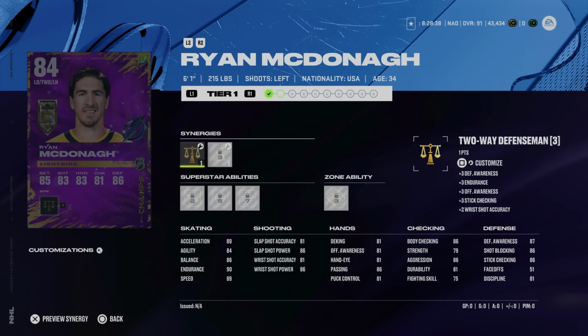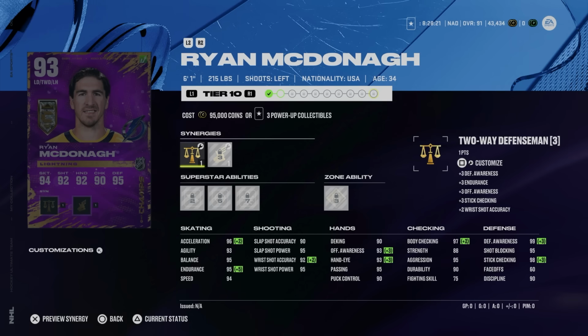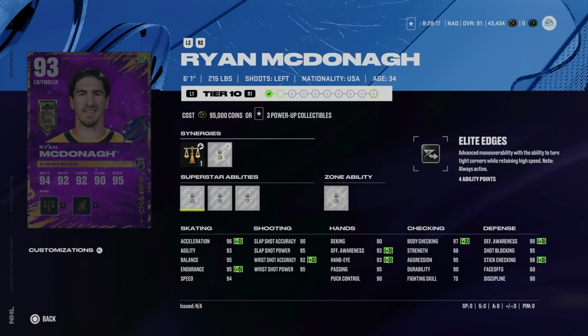Then we've got Ryan McDonagh. The only tough part here is that we just got 2 good left-handed defensemen from the Style Icon event. However, at 93, he's 94 speed, 94 accel, can get up to 96 with accelerator boost activated, 93 agility, mid-90s balance and endurance, a good shot. Hand stats are okay. Body checking's almost maxed, as are his defensive awareness and stick checking stats.